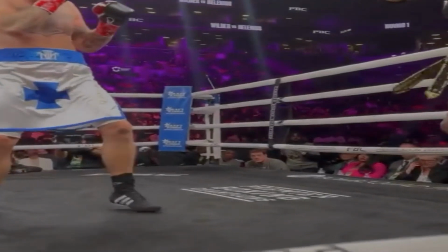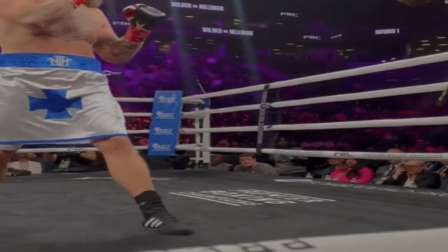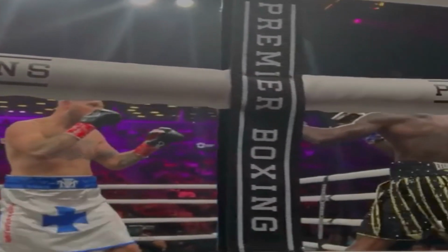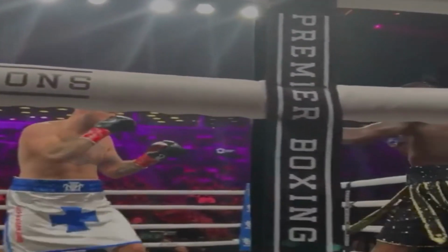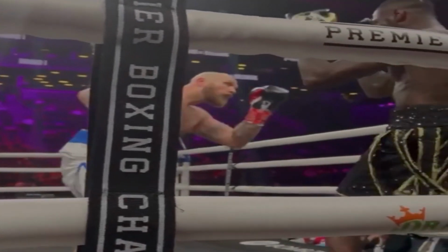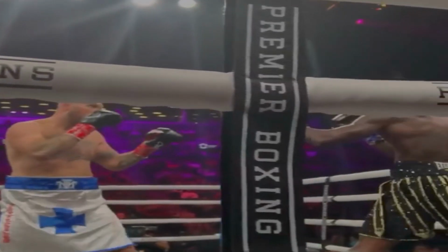The first mistake that he makes is, first of all, Wilder's moving, so Wilder understands he has the better footwork, he has the better feet. He can get this guy to make a mistake with his feet which he can capitalize on. So Helenius, after stepping hard to his right with his left foot, ends up throwing, I don't really know what the punch was, but he steps his right foot, he crosses over his right foot, and now he's square.